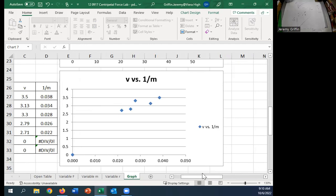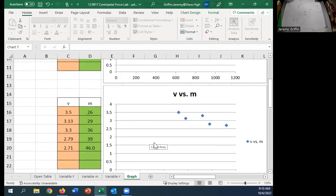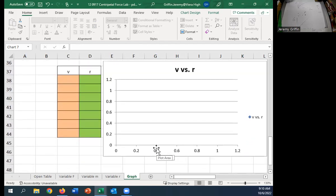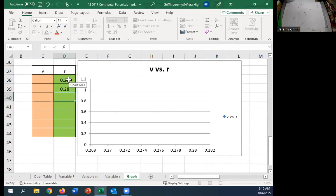All right, so we're going into the last part of the story. V versus R. As you were changing the radial size of the circle, how did the corresponding speed change? So here are the radial sizes in meters: 0.27 meters, 0.28 meters, 0.23, and 0.28.